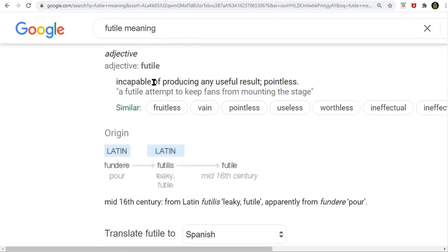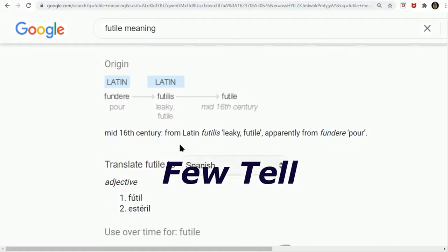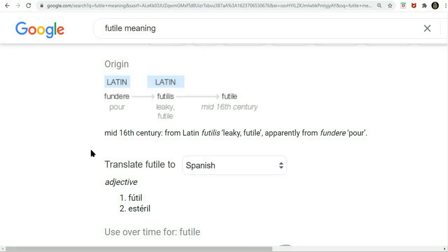Futile: incapable of producing any useful results, pointless. And they say somehow they got that from the Latin funder, you know, foundry, to pour metals into a mold, a foundry, to pour. And somehow they got futilis, leaky, connected to that, and futile, you know. Fused legally, apparently from funder. And so they just got to change the word.